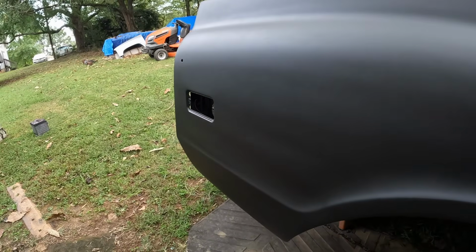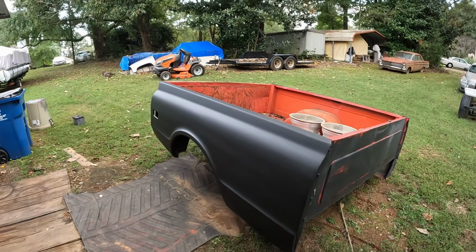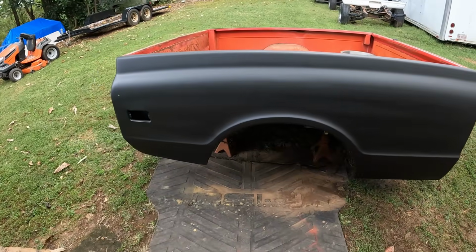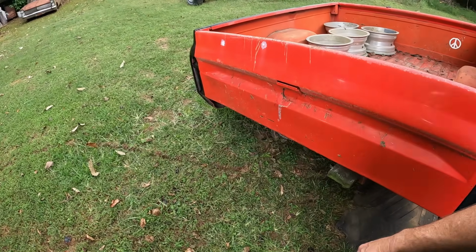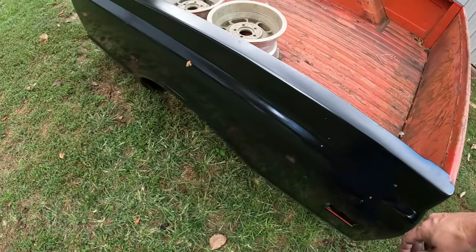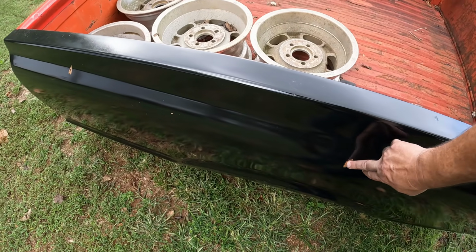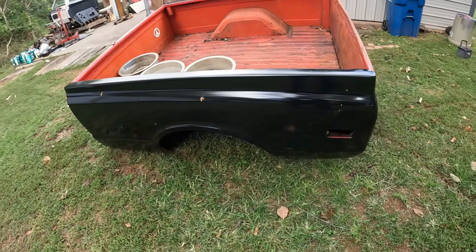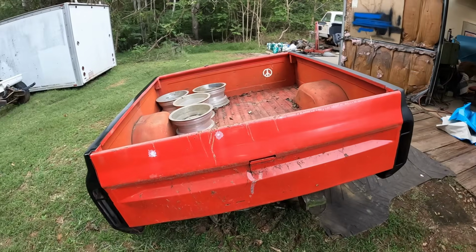Give you one last gander of the Turbsky flat black paint job. Looks nice, and some of y'all was wanting to see the other side that was show car shine. It'll still shine. It's just got overspray on it. Y'all can see that. It's still got a decent gleam to it. We got some leaves stuck in it somehow. But yeah, let me know what y'all want to see next on the old bed of many colors here.